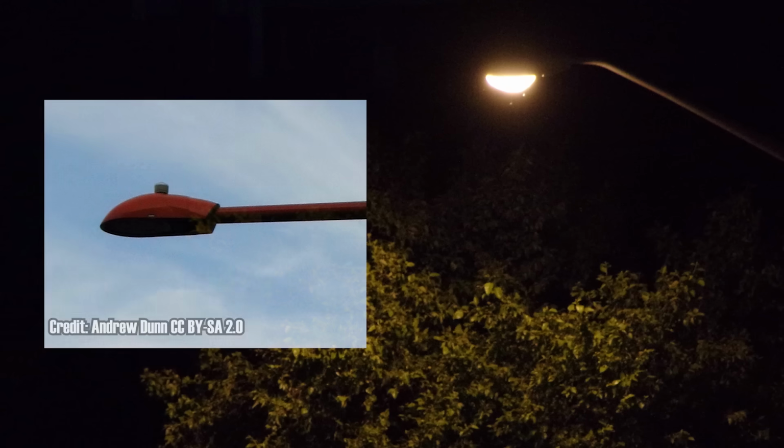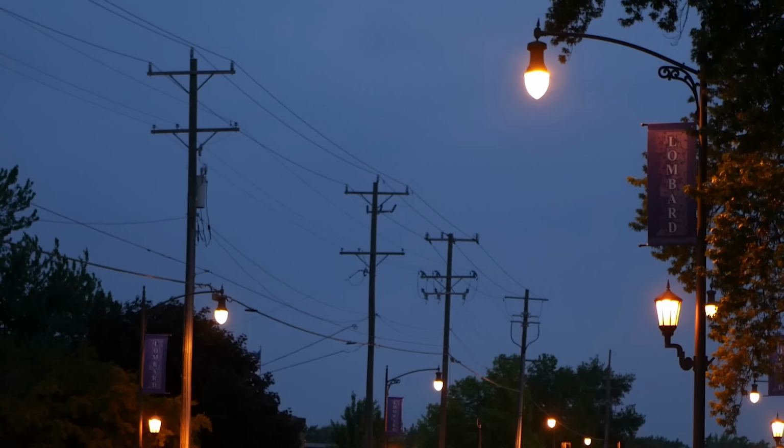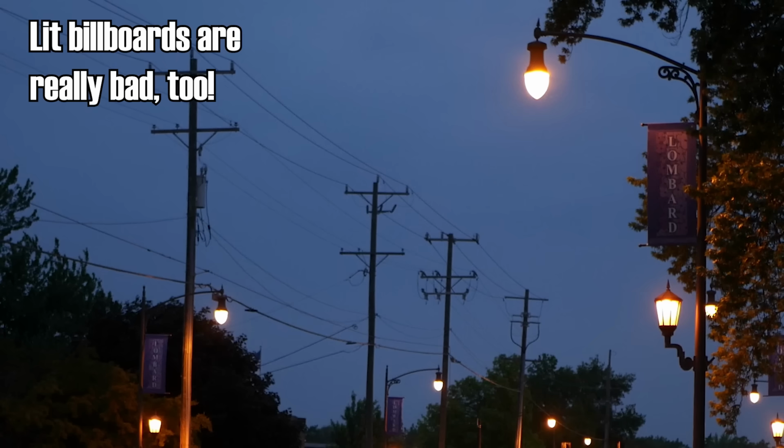Granted, this style of fixture isn't the worst offender, but a better design would be a flat lens that does not allow light to escape above the horizontal. This may still throw light farther to the sides than necessary, but none of it will end up lighting the sky. The worst offenders for this kind of light pollution are lights that illuminate buildings by shining upwards, wall pack lights without shielding, and these decorative fixtures. I'll admit they're pretty, but they're really wasteful.